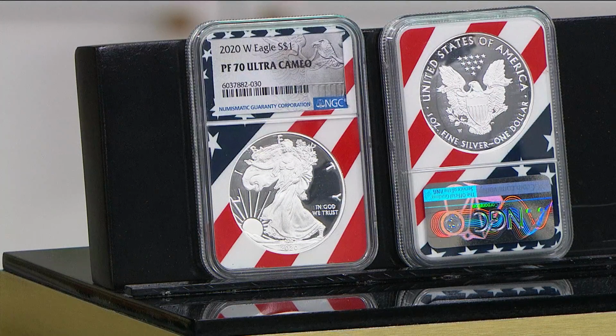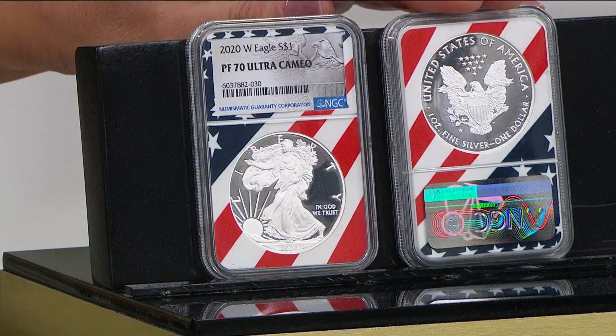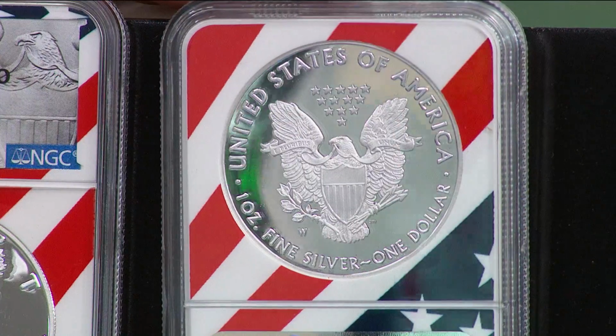Oh, wow. So you have a Proof American Silver Eagle that should be the most common coin. In other words, because of demand. The average mintage of a Proof Silver Eagle is about 800,000 coins. This coin is going to be less than half that.